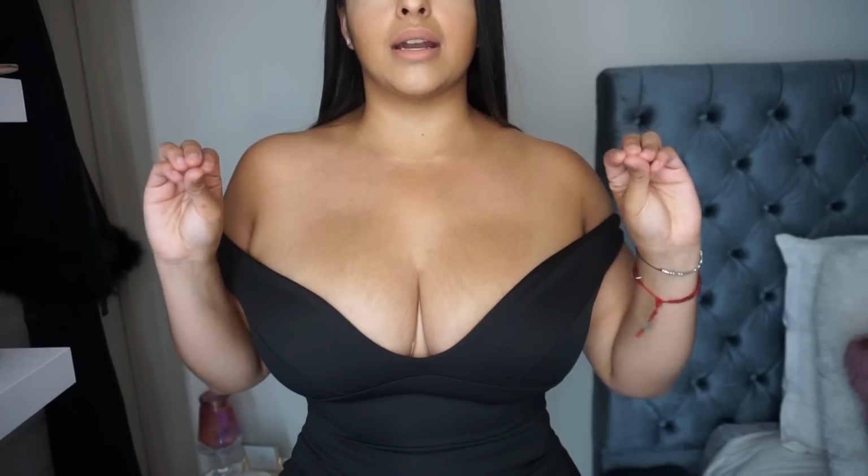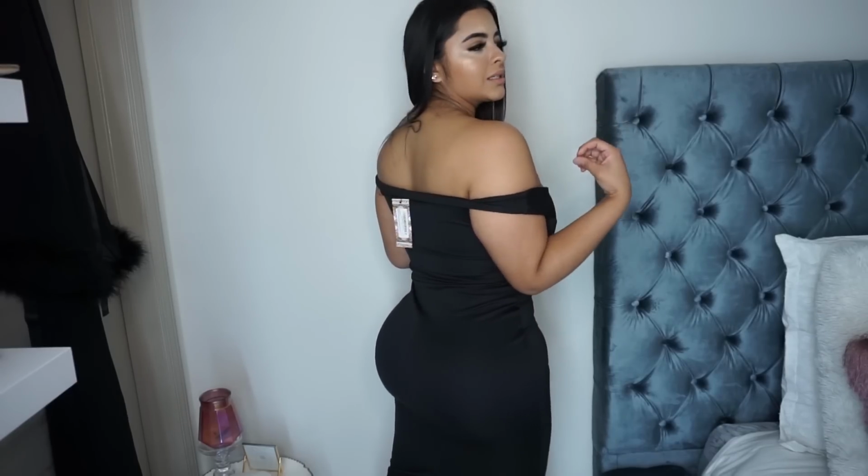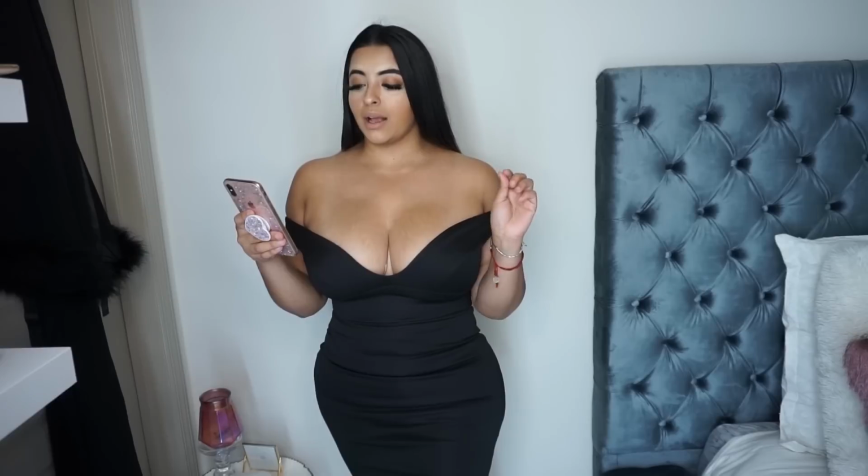I am for sure missing a necklace on this. This A-cut paired with this thick strap at the waist is giving me an amazing silhouette. Here is the back. Very classy, very well put together. This dress is called the Sweetheart Off-Shoulder Bodycon Midi Dress. I got it in a size 8, color black, and it was only $12.33.